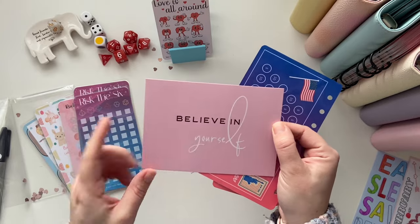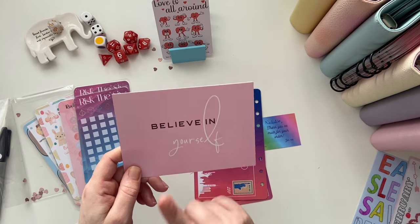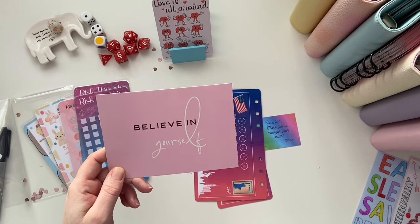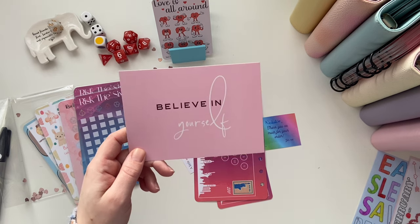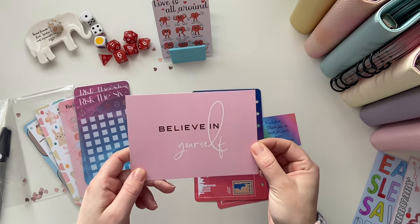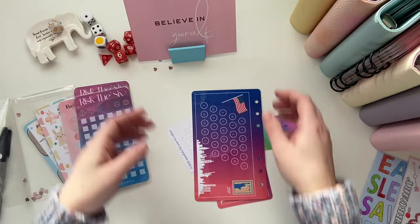And then we've got a card that says believe in yourself. Now I absolutely love these cards that come from Jen. I have a few. So you see them randomly dotted on my desk occasionally. And I absolutely love this one. I love it. Believe in yourself.